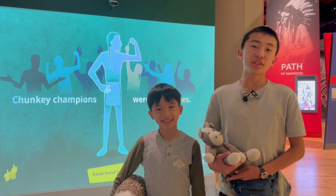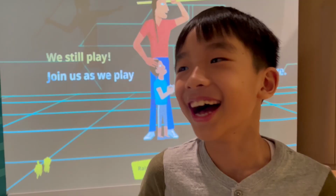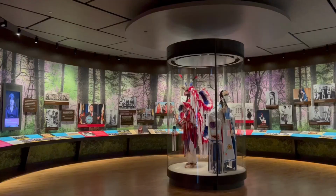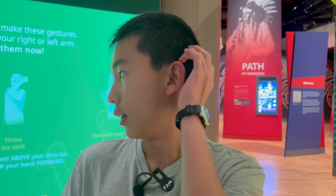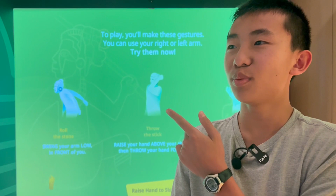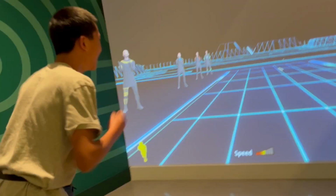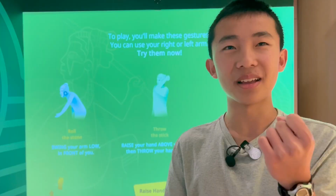And that is the First Americans Museum. My favorite part of this museum is Chunky, because it was very funny. This is a great place to learn about the local Native Americans in Oklahoma. This game was fun until I lost twice in a row, when I won all the races. Just because apparently I didn't hit my stick with the stone or something, but I beat the computer in the running, and then it gave me 0 points, and the computer got 4.